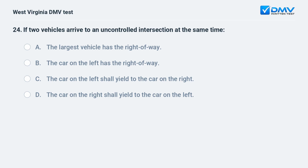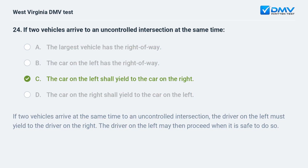If two vehicles arrive at an uncontrolled intersection at the same time, A. The largest vehicle has the right of way. B. The car on the left has the right of way. C. The car on the left shall yield to the car on the right. D. The car on the right shall yield to the car on the left. C. If two vehicles arrive at the same time to an uncontrolled intersection, the driver on the left must yield to the driver on the right. The driver on the left may then proceed when it is safe to do so.